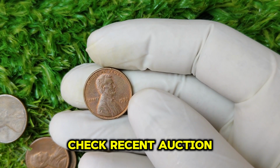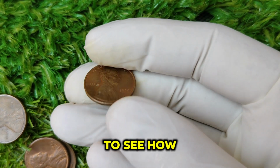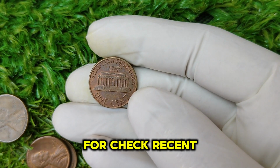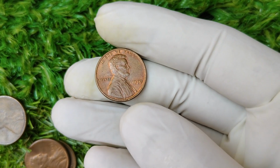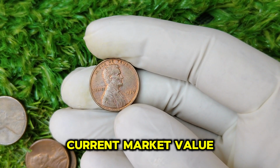4. Check recent auction results. If you want to see how much similar coins are selling for, check recent auction results from platforms like Heritage Auctions or Stack's Bowers. This will give you an idea of the coin's current market value.